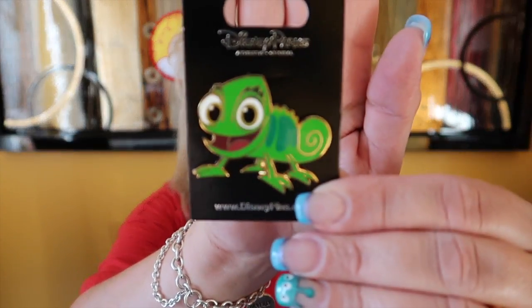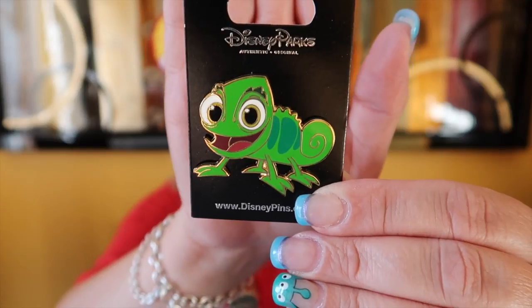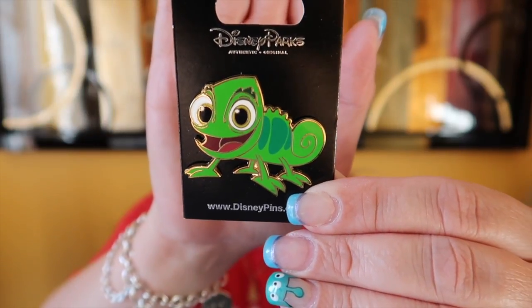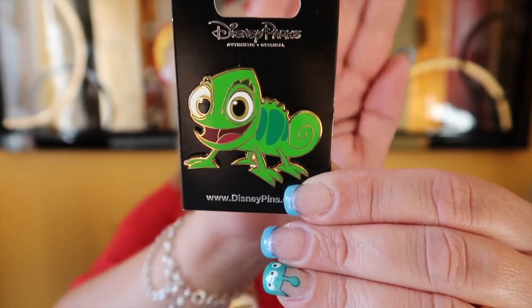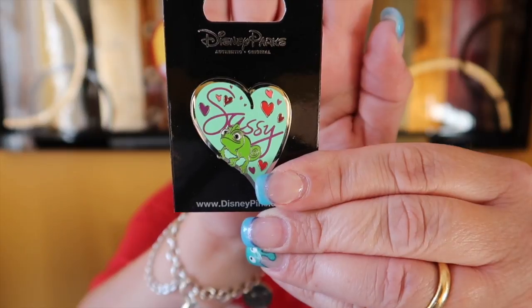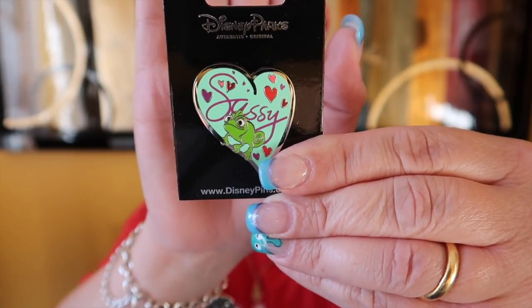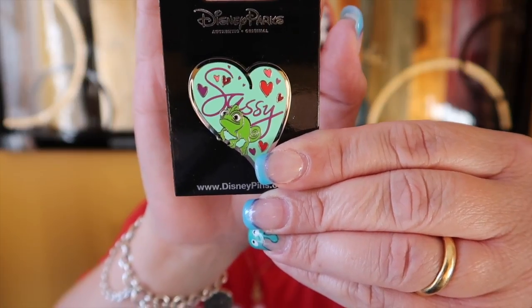And then Blake, bless him, he bought me this one as well. It's been so good. He bought me Pascal. Isn't that beautiful? Look at the eyes, the colours, absolutely beautiful. And that's a green price tag, so I think that was $14.99. And then the last one, just because I am, so I just got to get it, and that is Pascal being sassy, and that is so me. So I love that one, and that's a silver price tag, so I think that was $9.99 or $12.99. I think it's $9.99.